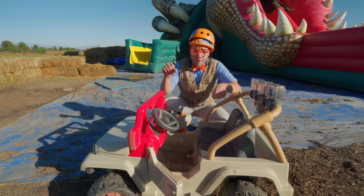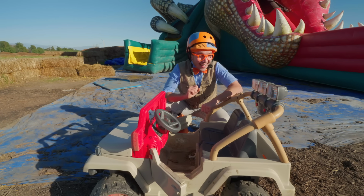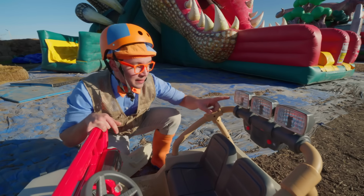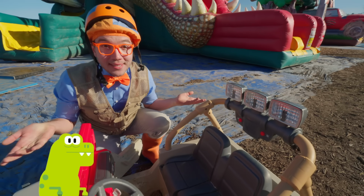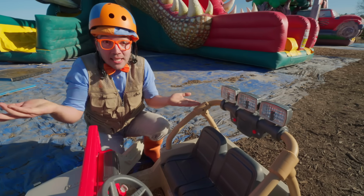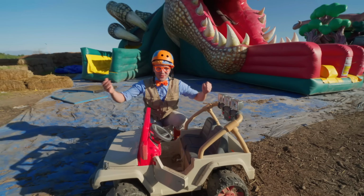It doesn't have handlebars like a bike or an ATV. And look at this. Whoa! It has really bright lights. So you can see all the dinosaurs if it's really dark outside. Well, let's climb in and see if we can find a dinosaur.